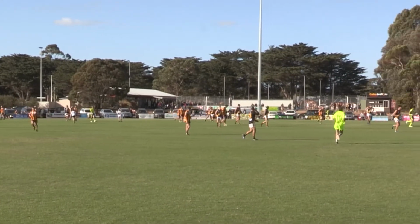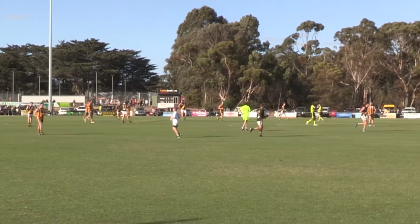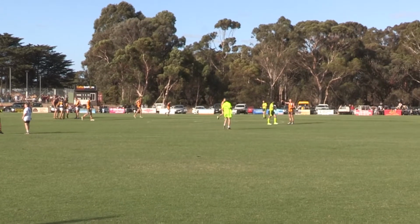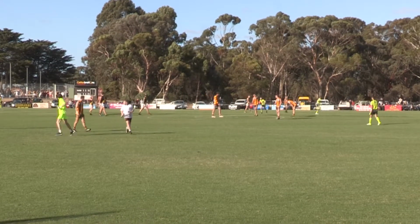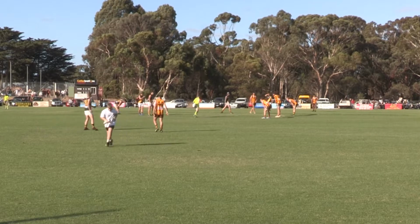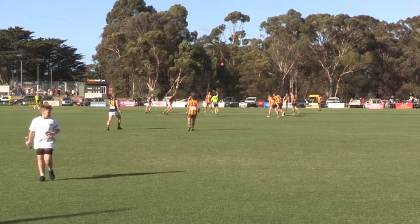Well, they've started the quarter off magnificently. They've got all the possession. It's hardly been up the Bannockburn forward line, and they've just absolutely dominated play. And finally, they've kicked a goal. But the truth of the matter is they probably could have kicked 2 or 3 and been in front. So how long can they keep this up? As I said before, Bannockburn take it down and kick straight, and they're back out of the game. But at least they've got themselves off the mark, and let's see how they go from here.